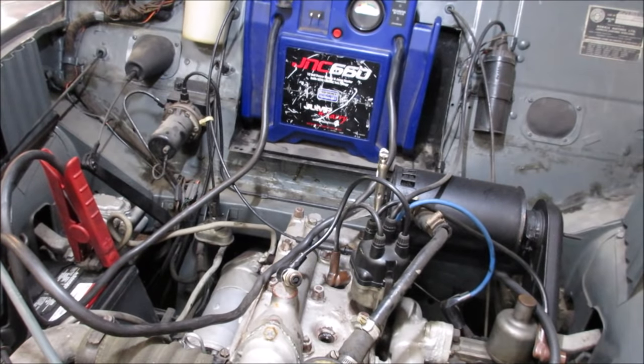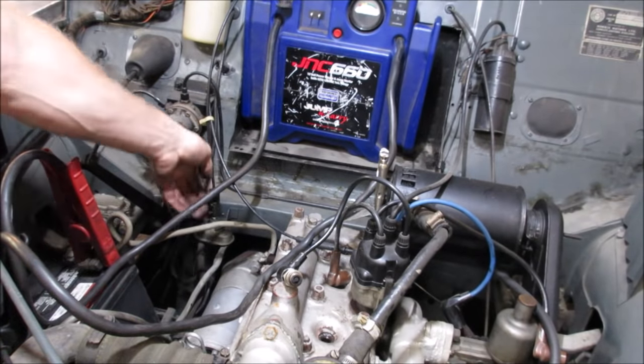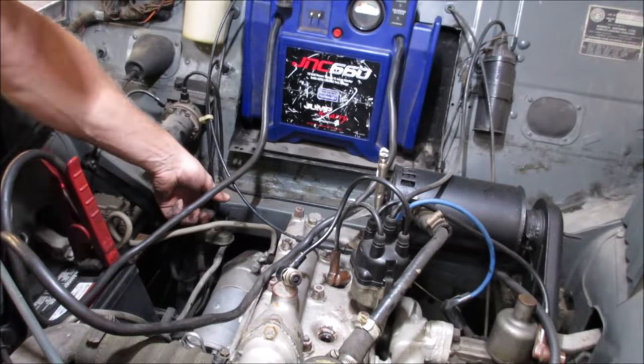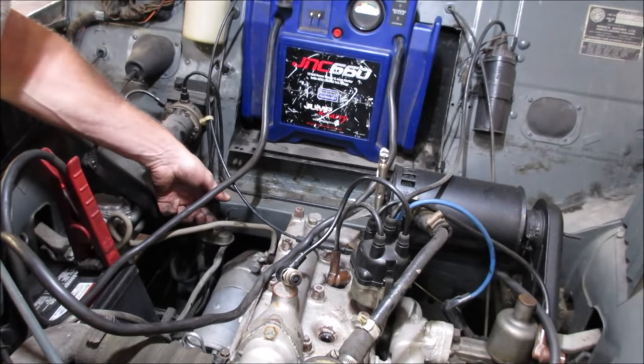Yeah, I would think it would be a mechanical fuel pump in the 50s. I wouldn't think it would be electrical. All right, let's go crank it. See if we get spark now. No spark.